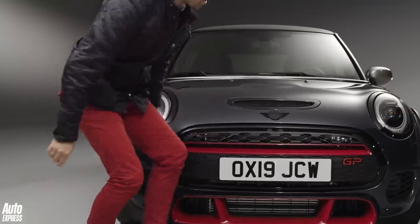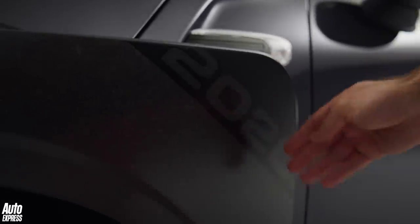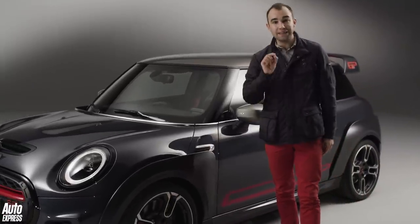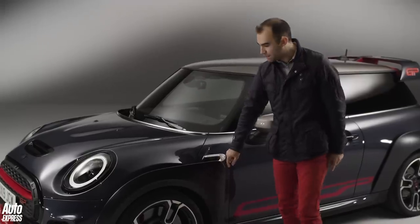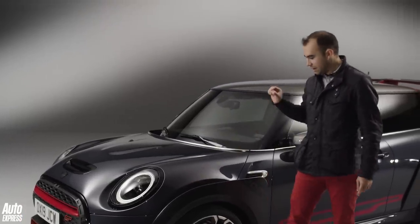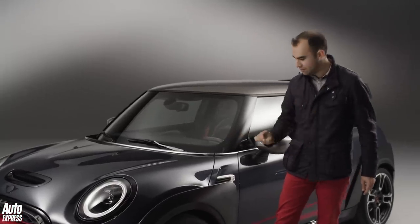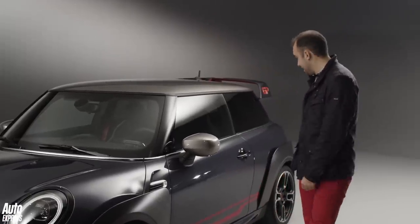Now, round to the side, and this is where things get really, really interesting, because it's got these floating spats. Look at them. Just look incredible, don't they? And every single car is numbered. That's not a transfer. That is underneath the clear coat. But it's not plastic. It's not metal. It is from recycled carbon fiber. Now, I shudder to think how they're going to stand up to life in a Waitrose car park, but that's really not going to be the worry of any Mini GP owner, is it?